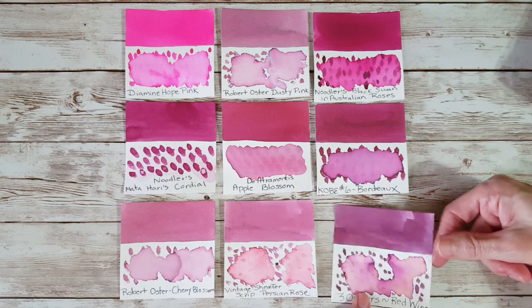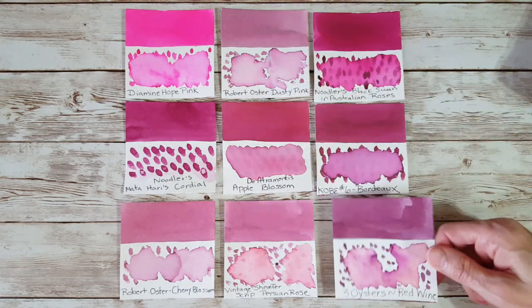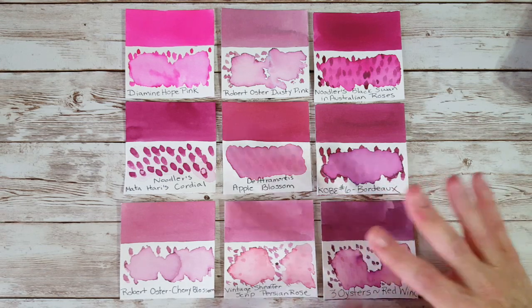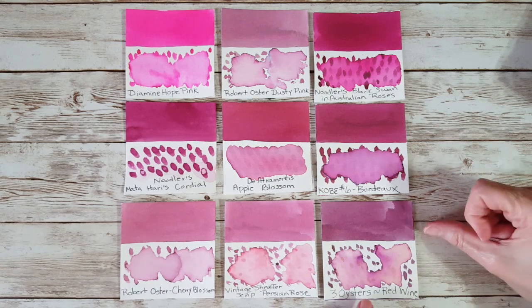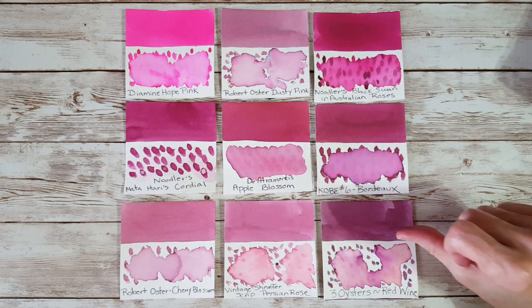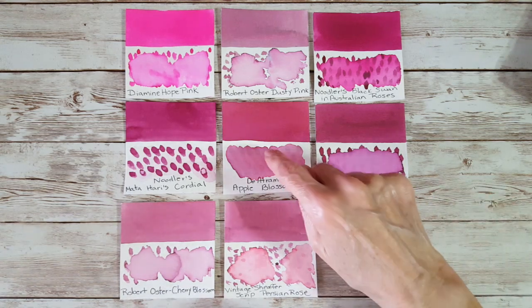I don't know why this is here. Three Oysters Red Wine. I don't know. I guess I always like to have an even number, or a 9, not an even number, but I like to have a square. And it actually ends up being that I need this for another panel too, so I'm going to take it away. But anyway, this is a pretty ink.